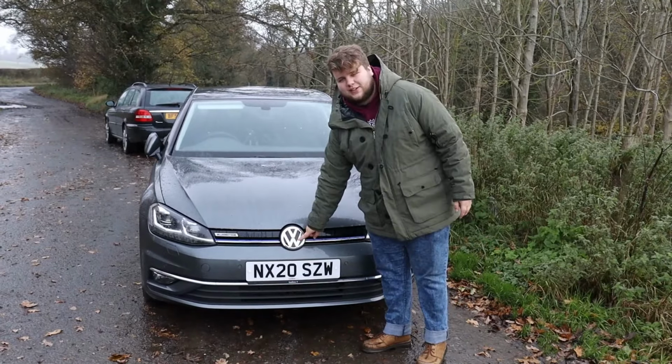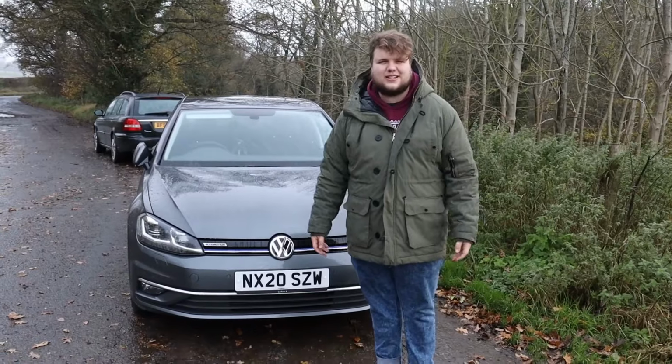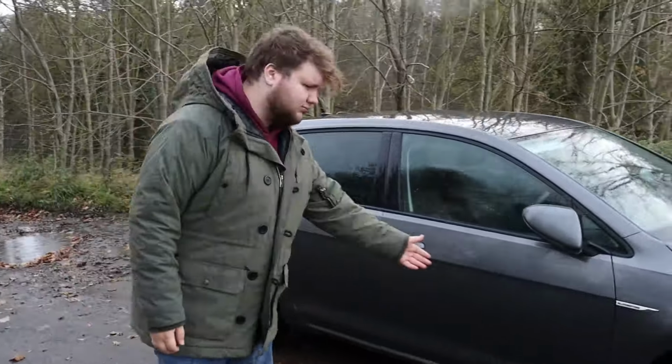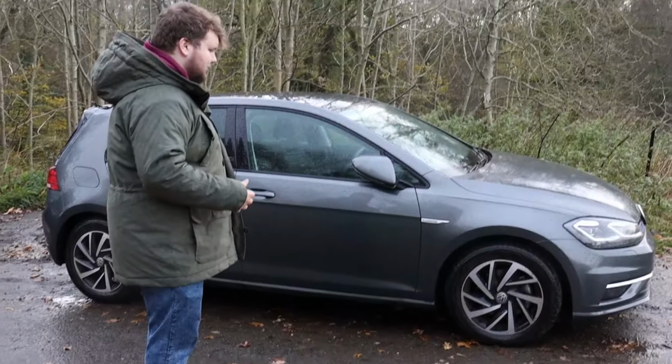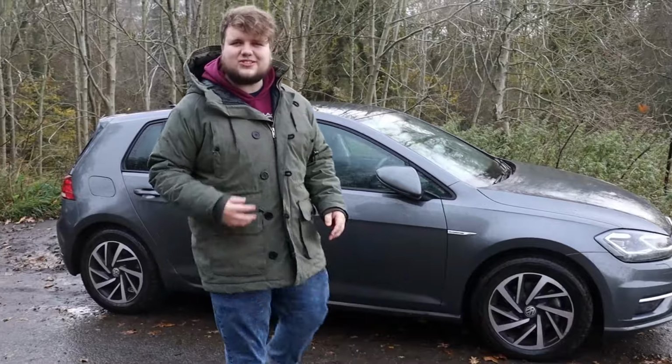Big old badge, that's about it. I mean, it's a VW, they're quite subtle. Again, quite subtle. I'm not sure if you can tell, I'm rushing this because it's raining quite a lot. The wing mirrors fold themselves in when you stop, which I think is a bit strange because it's quite a small car.